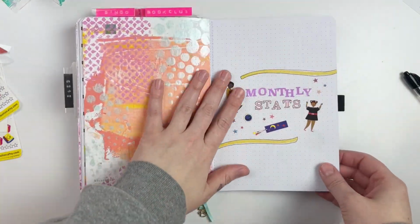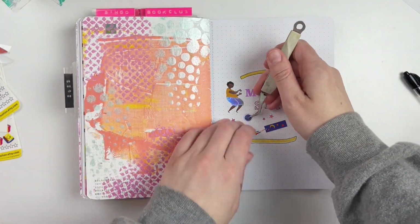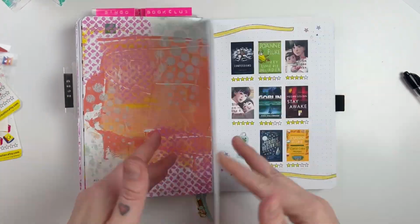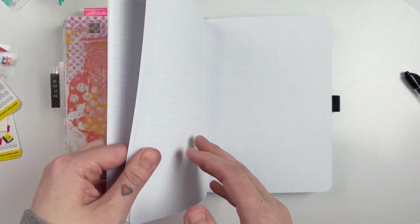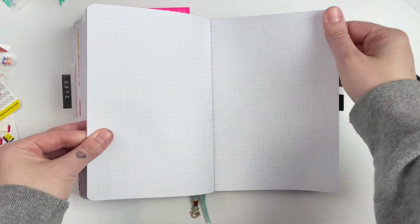So at this point, I'd pretty much put my book away. So I am going to count out the amount of pages to get to the end of the year. So like I'll be like March, April, May, June, go all the way to December. I count out my pages here.